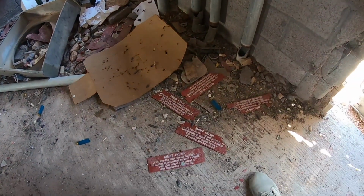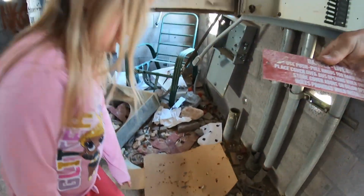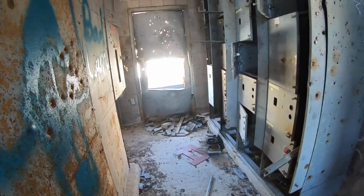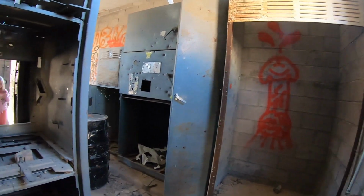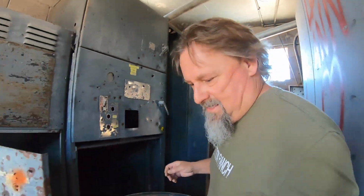Danger. Live bus. This seen better days. Electrical room. Oh, that's nice. Yeah, I know what that picture is. Apparently my daughter knows too, and she's 8. Something wrong with that.